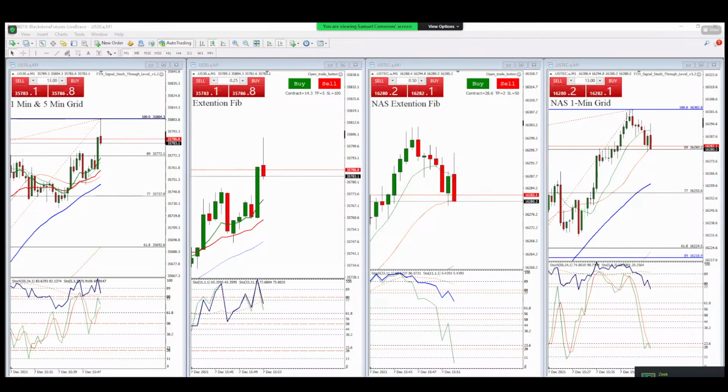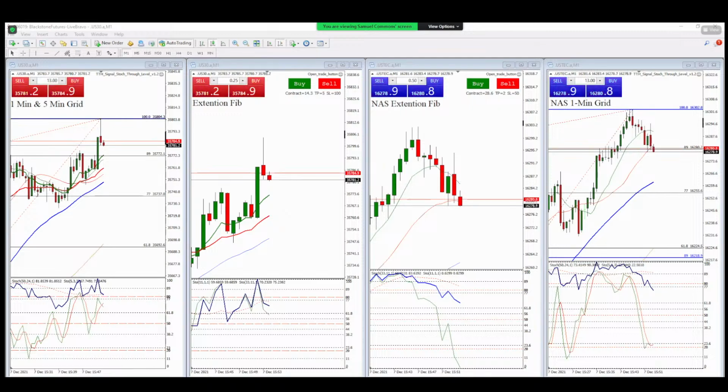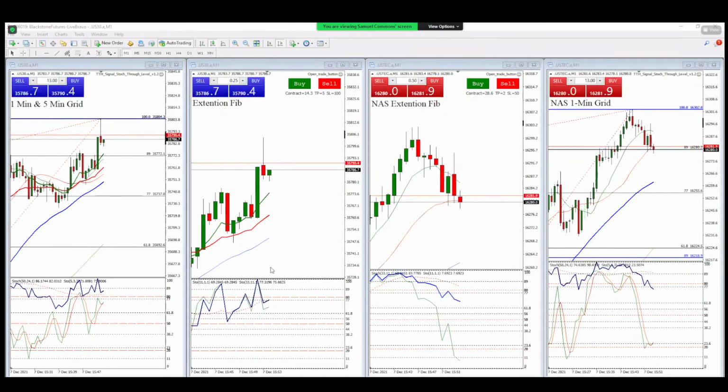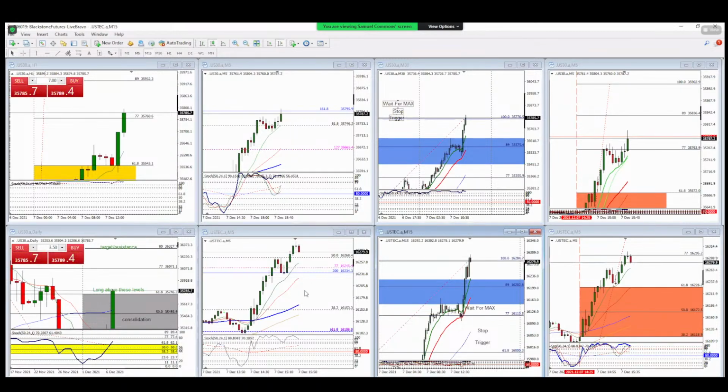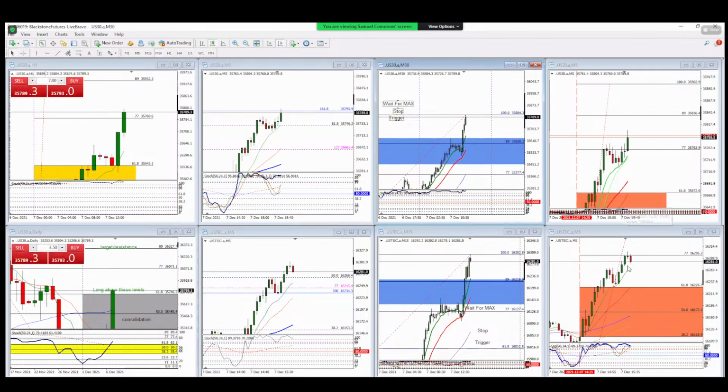Yeah, so daily high low 161 target reached. I'm trading above the 61.8 monthly.